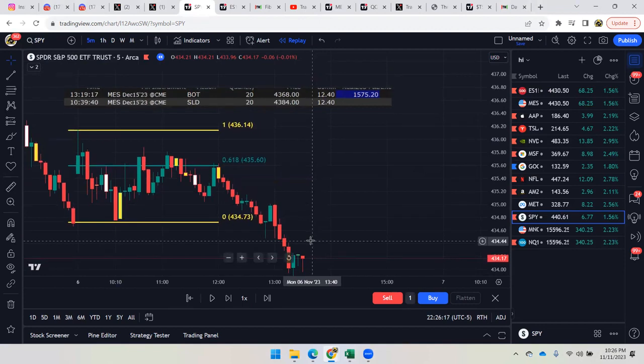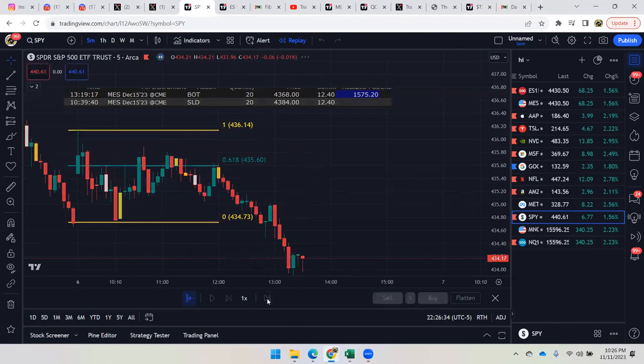$1575.20. So for me, that's about a 4 times risk to reward. So I'm risking 400 on average. I'm trying to make 1600, but after commissions and all that jazz, I'm left with 1575.20. Still good. I'm still happy with that, guys. And Monday was an absolute killer. All right, so let's move on now.